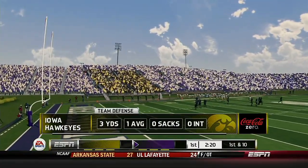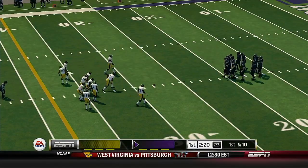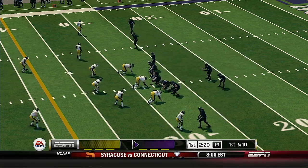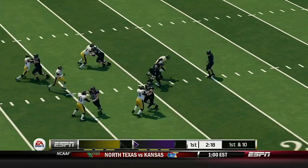I mean, anytime you can start the game with a stop, get your offense out there. They move the ball down, put points on the board. Now it's just more about trying to maintain what they've already created. And while they are behind, they know they can knot things up in a heartbeat. It's way too early to change your game plan.